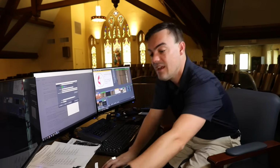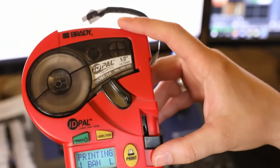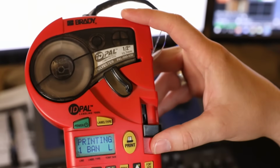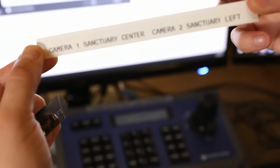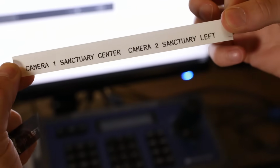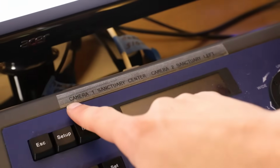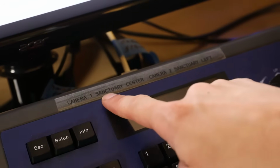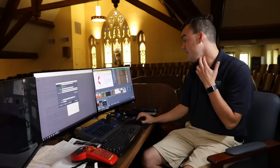Now the next thing we did is we used a simple label maker to put some labels on the PTZ joystick here to make it easier for the volunteers to determine which camera is which. And then they have a really nice little cheat sheet here showing which preset enables, for example, the pulpit and the lectern, the center of the church from the back, the choir, the pastor, the linguist, the organist, and the center flowers.